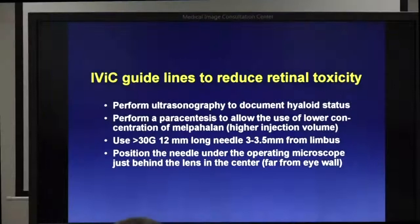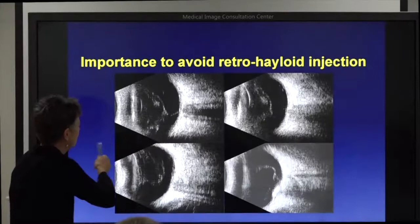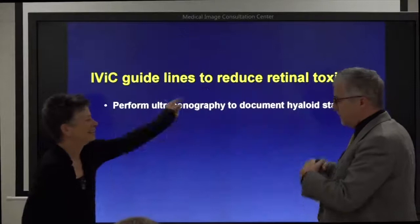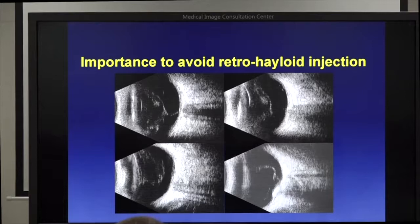Just on that, when you showed the first ultrasound, showing where the vitreous was, you're injecting right here. So what's your theory? That it would diffuse through this vitreous. But the tumor's over there. It will just be a slow release, but not in contact with the retina at the time of injection.